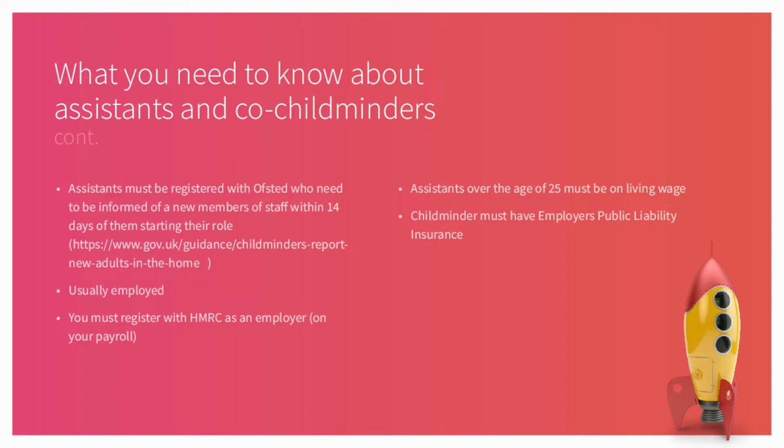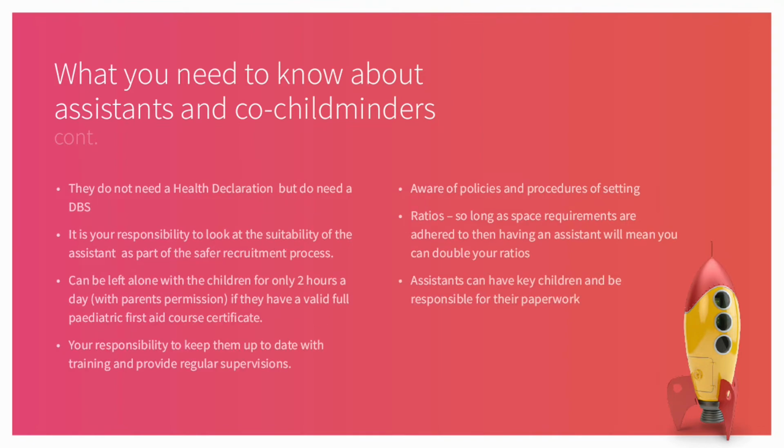They're usually employed by the childminder, and you must register with HMRC as an employer because they'll be on your payroll. Assistants over the age of 25 must be on the living wage, and those under 25 must be on minimum wage. The childminder must also have employer's public liability insurance. Assistants will not need a health declaration form completing, but they will need a DBS check.